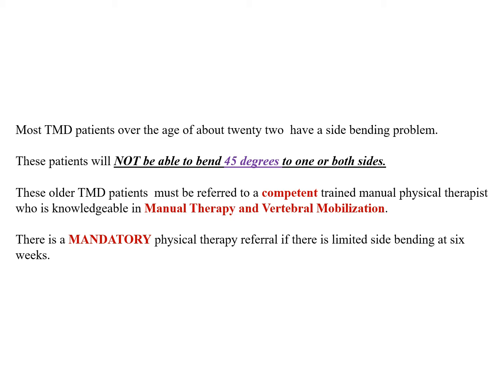And if you're really good, you're really, really good, you might be checking the side bending for me and rotation after we refer to see if things are going well and to see if the physical therapist is indeed laying hands on that patient. And if you wish, I would be happy to work your neck. So to show you what they're supposed to do, so when you talk to the patient, you'll know what to look for. So 6 weeks is the mandatory period.